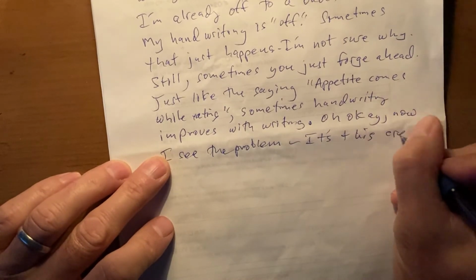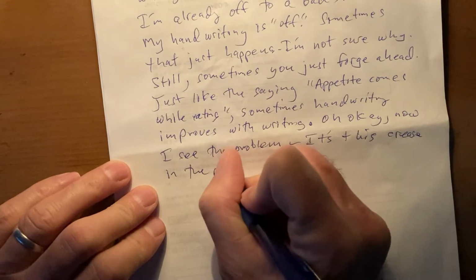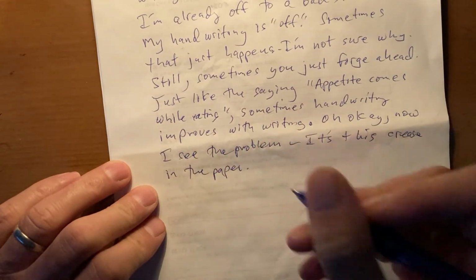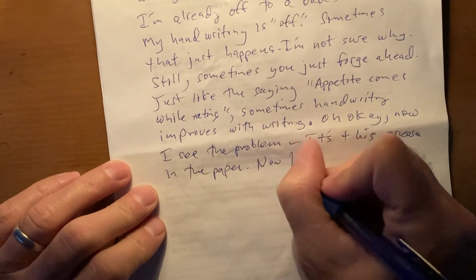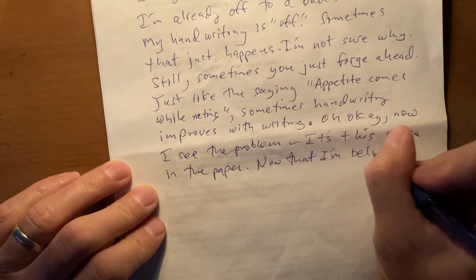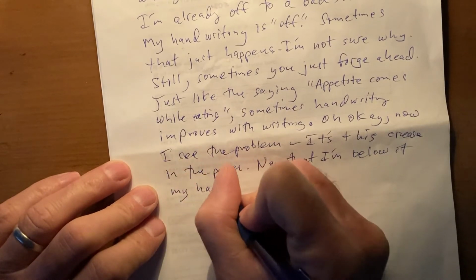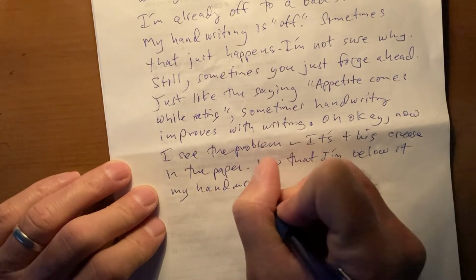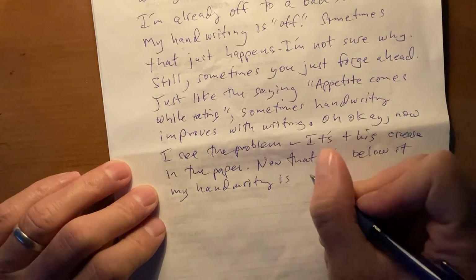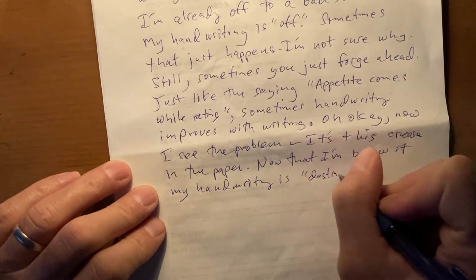Now you're starting to think, okay, I have to either wrap things up here or go to a second page, or do I just kind of end here and make a really big signature? Meanwhile you're trying to figure out, is my handwriting going to get better?